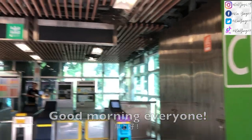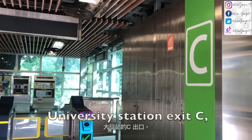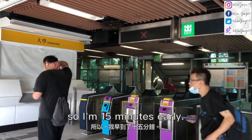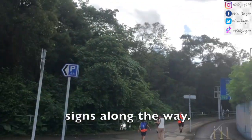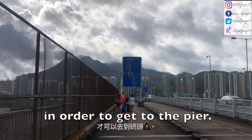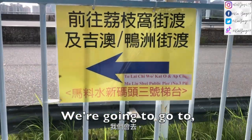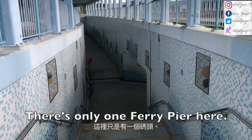Good morning everyone! It is now 7:45 a.m. and I'm at University Station exit and I'm actually meant to meet my board member at 8, so I am 15 minutes early. There are also some signs along the way, so you will actually walk onto this bridge in order to get to here. Seems like the family in front of us is also going to the pier. And we're going to go to number 3 ferry pier and down this subway. There's only one ferry pier here.